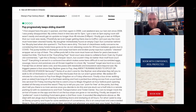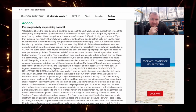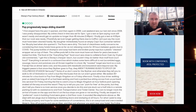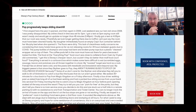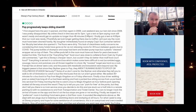I was pretty disappointed. My online check-in time was set for 3 p.m. I got a text at 3 p.m. saying room still wasn't ready and would get an update no longer than 45 minutes, 3:45. I finally got a text at 4:05 that our room was ready. Really? You're going to get upset about that? Thankfully, we took longer getting there due to traffic.